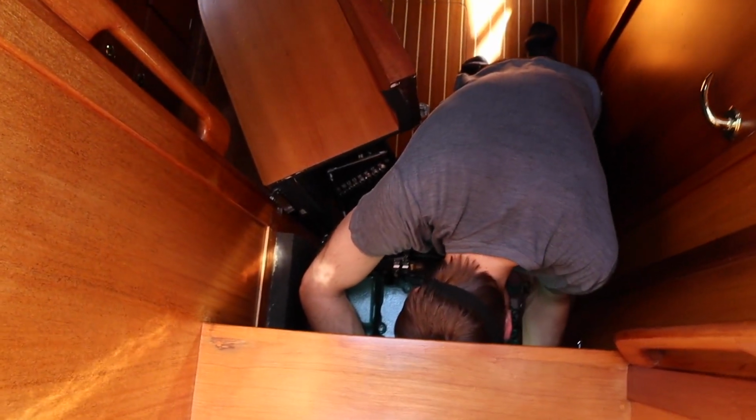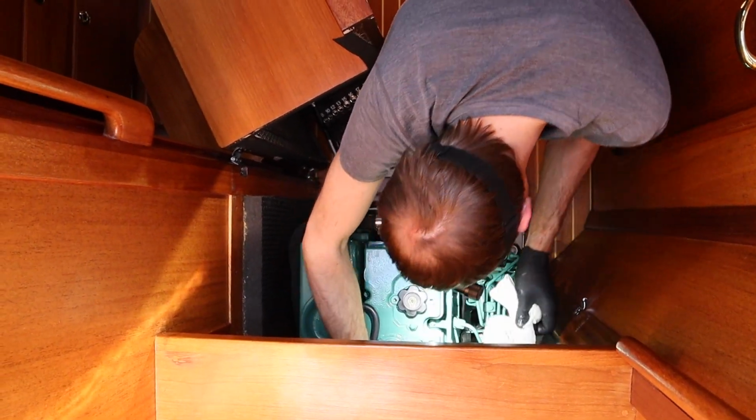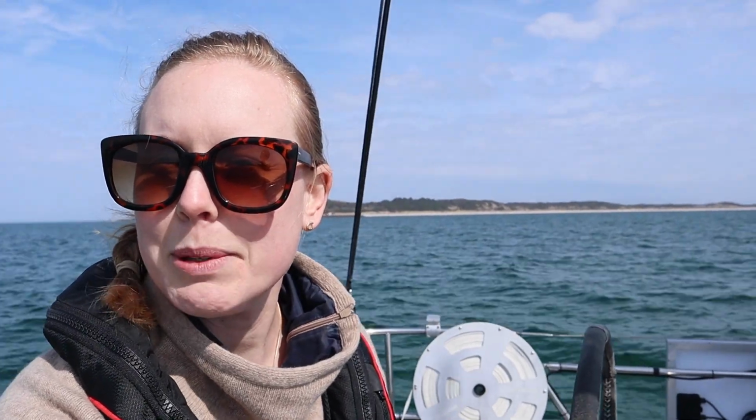So yeah, we got the head sail out pretty quickly. We were able to sail away from there, but yeah, I'm sailing back and forth now outside of the island, and Marcus is troubleshooting the engine. Hopefully we can find out what's wrong, otherwise we might sail into the marina. That will be a first with this boat.